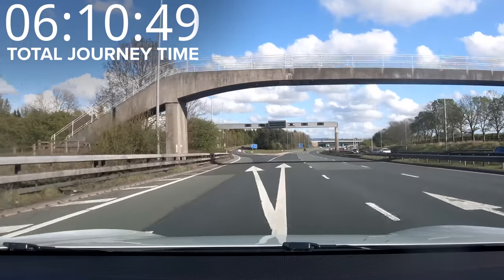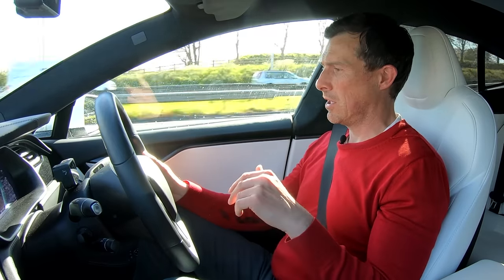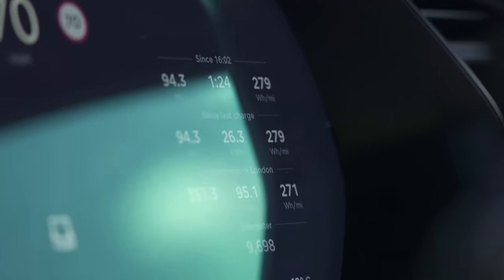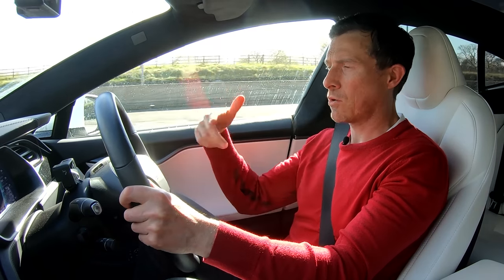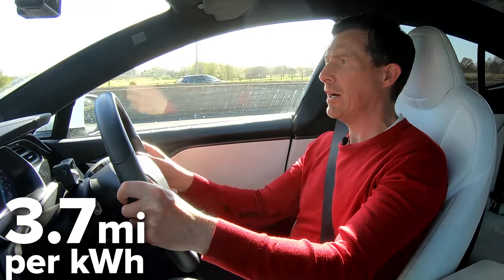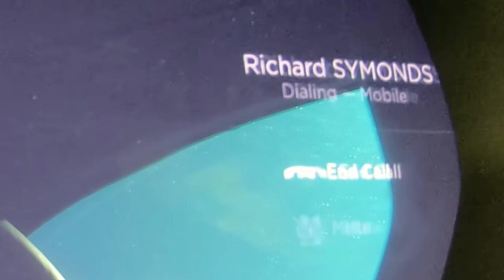Been driving for quite a long time now. We're over halfway through the total journey back to London. So far, this car is averaging 271 watt hours per mile, which equates to around 3.7 miles per kilowatt hour. I wonder what that Audi's doing. I think I'm going to check in with Richard, see how he's getting on, make sure that he's not going to catch me up. Hello, Matt.